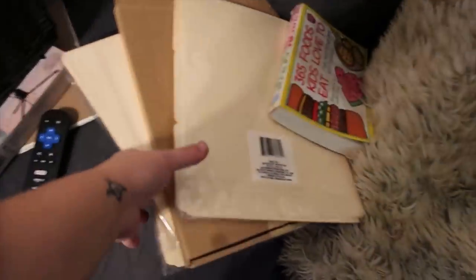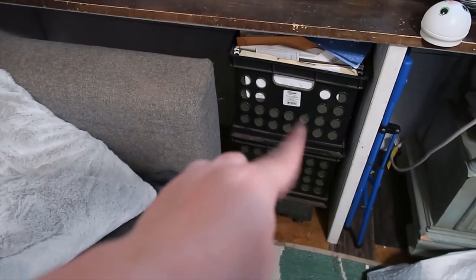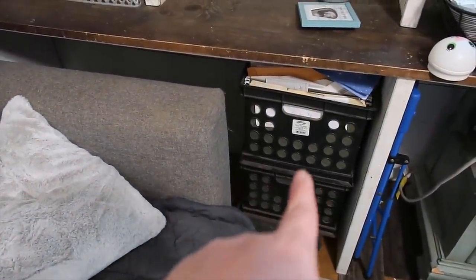I do know that these things have to go back on the shelves for now. I need them to go in here, but I just haven't gotten in here and cleaned this stuff out yet. So that's not even on my to-do list, see, but it needs to be done.